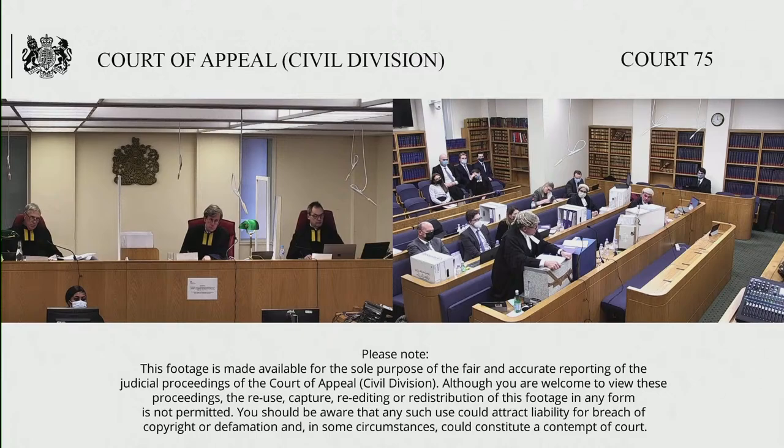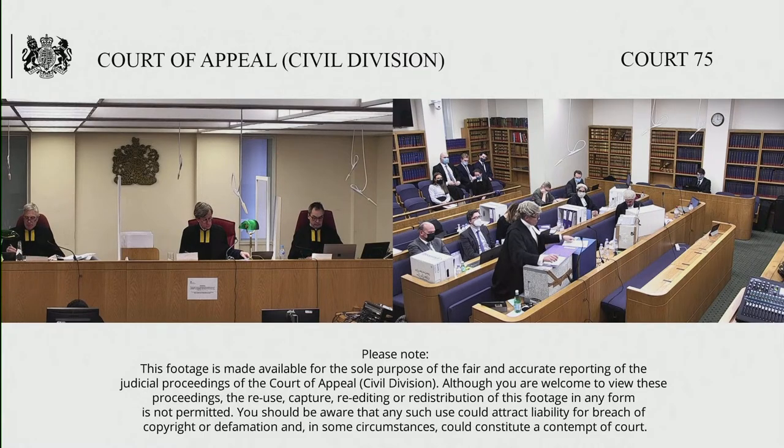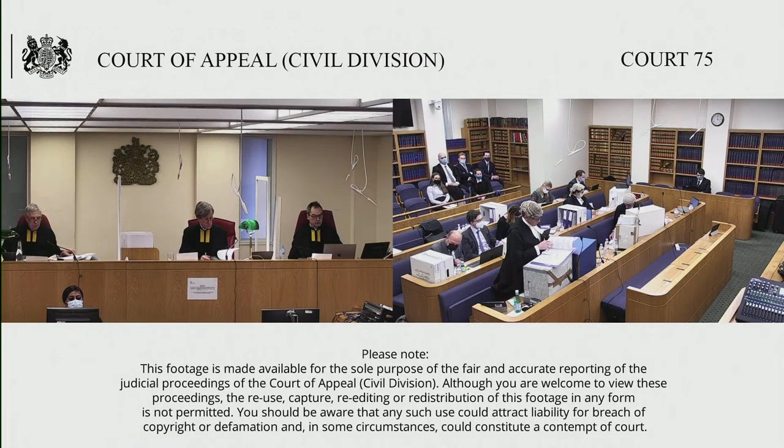Now, you've been shown certain paragraphs from the judgment in relation to common general knowledge and the effect of the various components. Can I just take you to one or two additional paragraphs and emphasise some points which my learned friend didn't refer you to. So if we could start at 433.